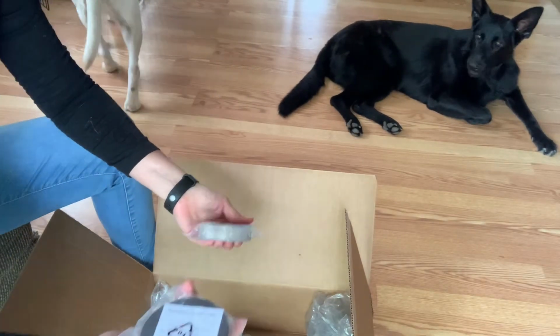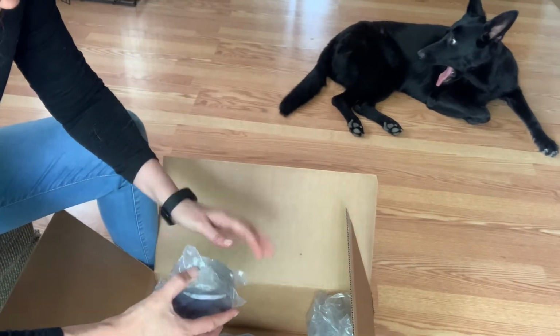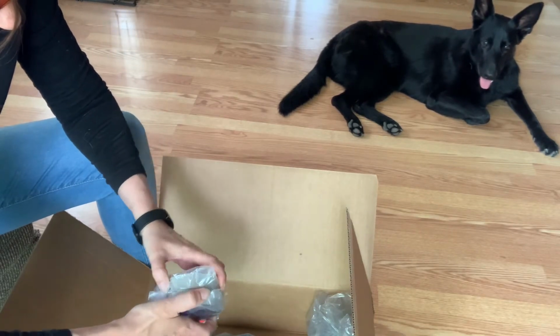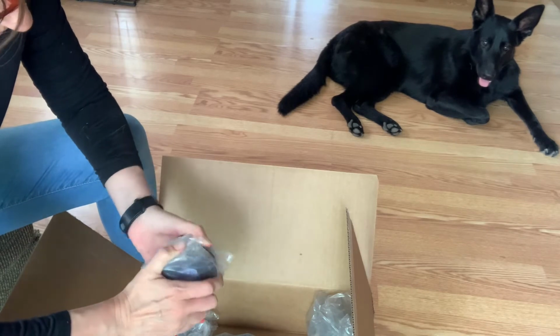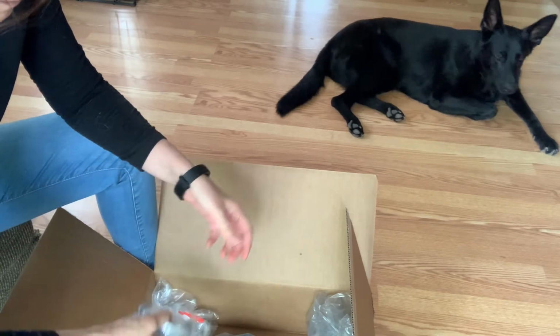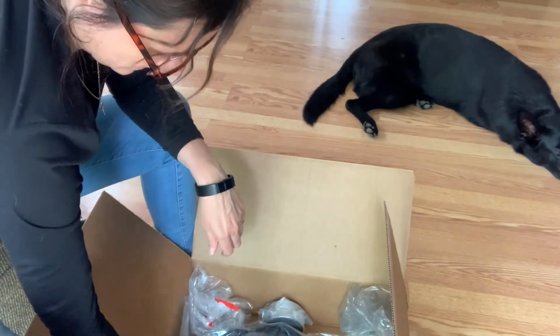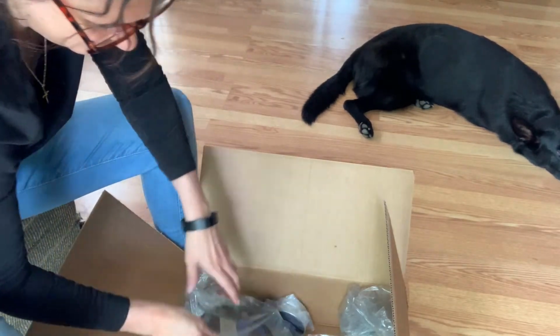Anyway, you get two of them. We'll figure this one out. Ooh, that is a magnet. Ooh, that pinched me. Keep that away from my... Okay, so apparently it's a magnet. It keeps that away, I guess. Anyway, let's take a look at it.